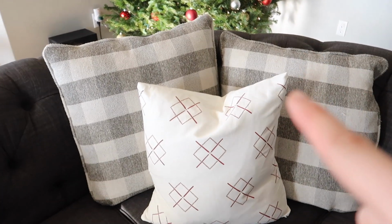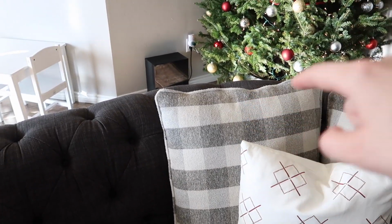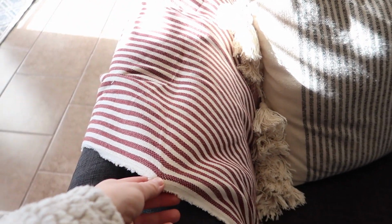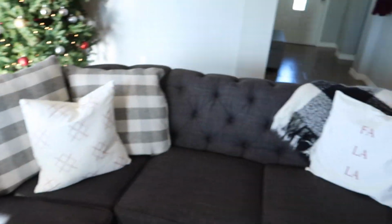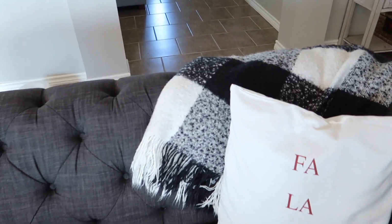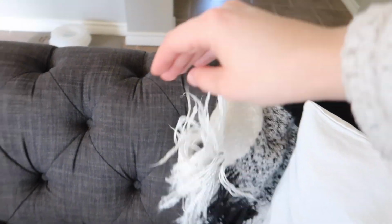It says fa la la la, and then I got this one too that came with it. These pillows actually came with that chair that's over in the corner, and then this pillow is from Kirkland's. I got this throw for $7 at IKEA, which was a steal because it's actually really, really good quality. And then my other blanket I've had probably for 3 years now. It was at Kirkland's. I got this.